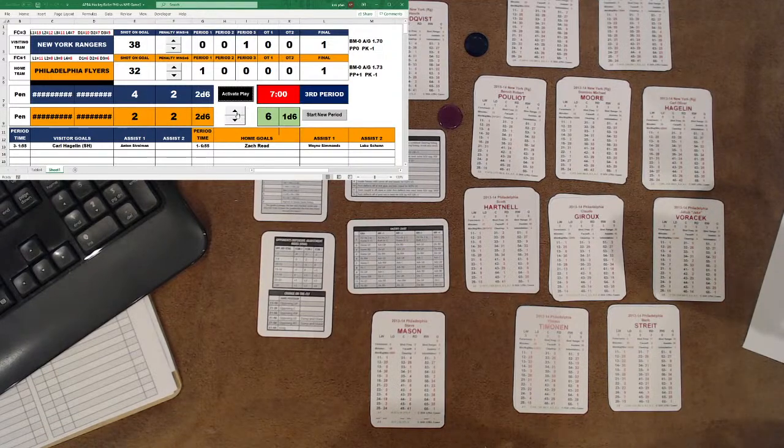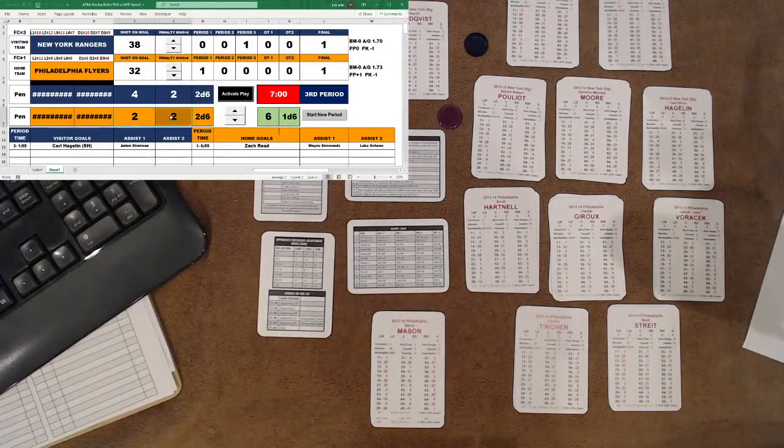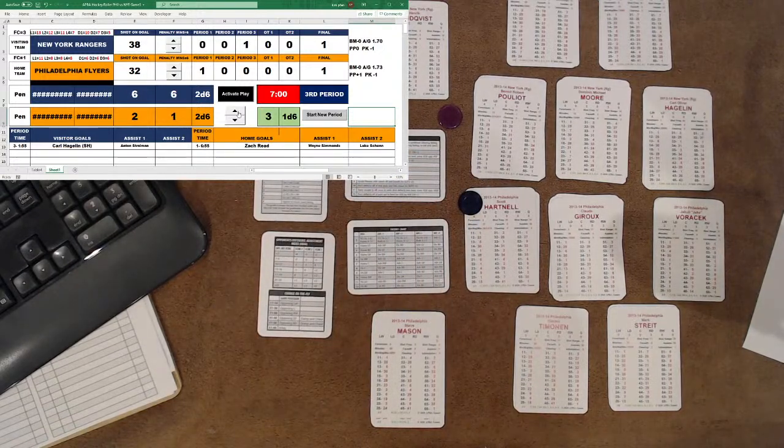1-1 is your score. Face-off again is even. We are in the defensive zone. Anytime we're in the defensive zone, you look at the offensive team. I shouldn't have to explain that anymore. I'm not going to. That's a 5. Home left wing, Scott Hartnell. Scotty, 21.